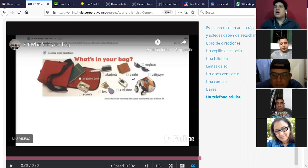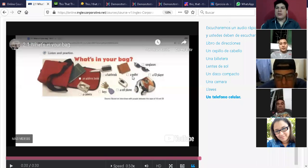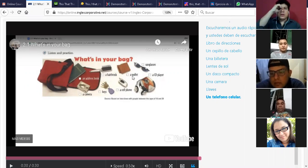Next one. Sunglasses. So those will be lentes de sol, right? How do you say lentes de sol? Sunglasses. Good. Singular or plural? Plural. Exacto. Porque no andamos ahí como que somos Saiyajin solo con uno en uno de los ojos, right? So, Erson, por ejemplo, y Blanca, que son los que ocupan lentes, andan dos, ¿verdad? Para los dos ojos. Okay. Right? Very good.